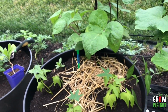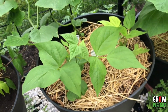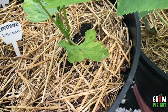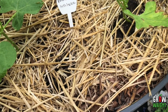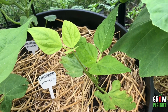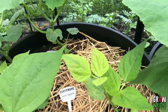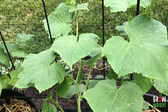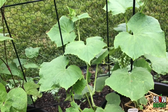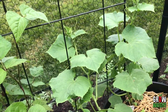Someone else locally has already harvested from theirs, which just makes me more eager and excited to harvest from mine. The contender bush, this one is having a little trouble. The growth is stunted a little. I did transplant it over from the front because I wasn't sure how many of the seeds would germinate, and so when I transplanted it, the growth slowed down a little bit, but it still looks like it's going to do fine. These Market More cucumbers have grown significantly since last week. They still are growing a little bit slower than the cucumbers in the raised beds, but they look pretty healthy.